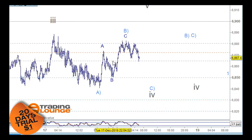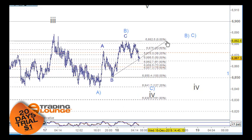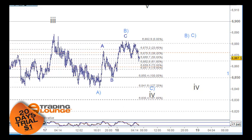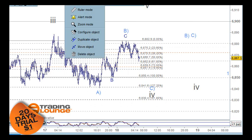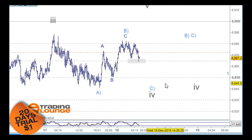The only other saving grace here is that from this point to here, the 61.8%. This is just important if you're shorting it here, so that's roughly in that space there. So I can move that now. And then we can gravitate over to the closest largest number. So we're in group 2 here, 65, 72 and 80.